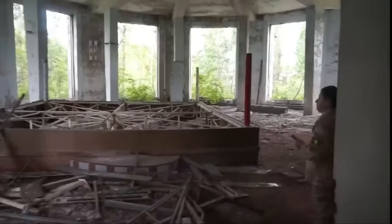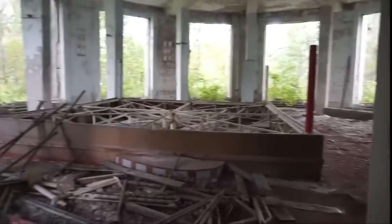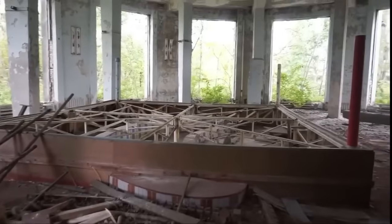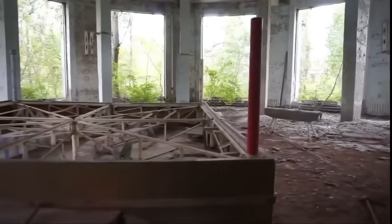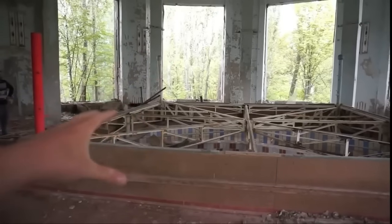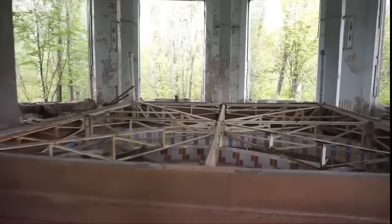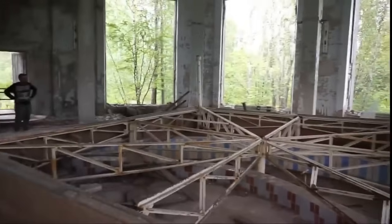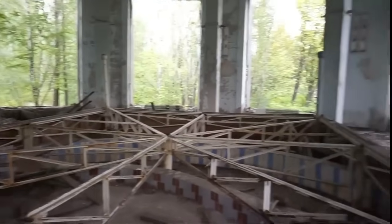So guys, we're now in the community centre. And this is something that I didn't see last time I was here. A massive boxing ring. That is big, isn't it? That's bigger than a normal boxing ring, isn't it? I don't know if this is an oversized boxing ring or this is an official boxing ring. I'm not sure. But yeah, this is where they come and obviously have boxing matches.